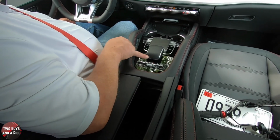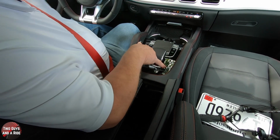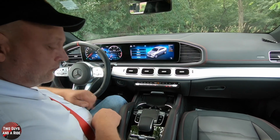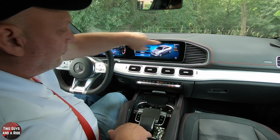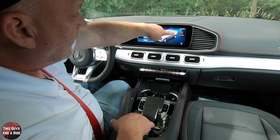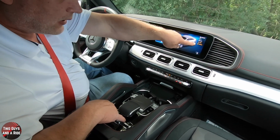This is the AMG, so you have your exhaust note. And if I push that, it's going to come up right here. So you have powerful, balanced, and then powerful. Okay, over here you have your suspension. You can change it to sport, you can change it to sport plus, you can change it to comfort. Okay, so you can customize different things in your car.